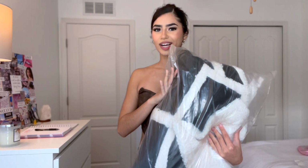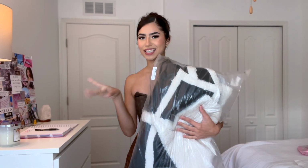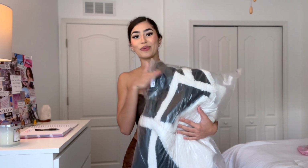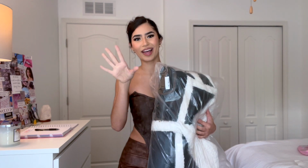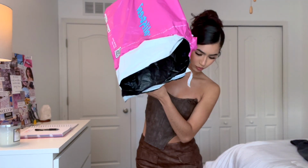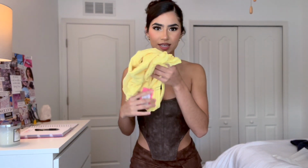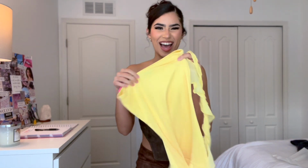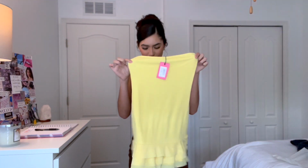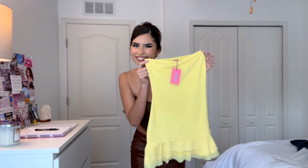I do have this jacket left to open from PLT, but I got something from Edikted that I want to wear with this. So we're gonna see if that vision comes through, because this one didn't, but let's see. Okay, so here's Edikted. I'm gonna start with this yellow dress. I got this because I'm going on a cruise in December to the Bahamas. It looks Bahamas-y. It looks really short, but let's see what it looks like.